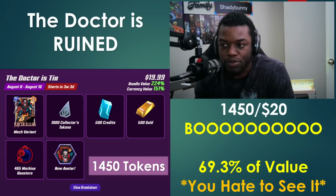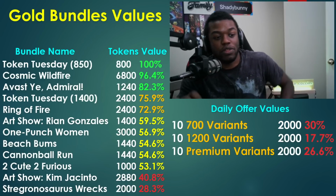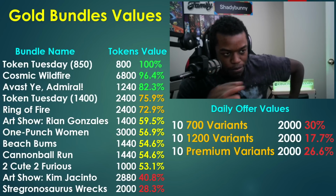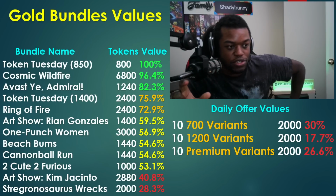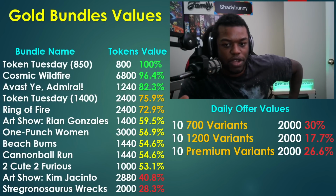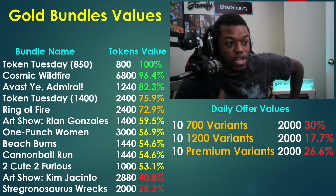Now here's something I did spend a decent amount of time on. I think you guys will like this. So here are all of the bundles, straight up. Right there. Here's the values. Here's a comparison to some of the best values, right? You can see the Token Tuesday still the best. Cosmic Wildfire still absolutely good. And there's a new gold bundle that's pretty decent, right?